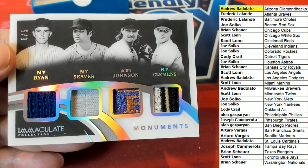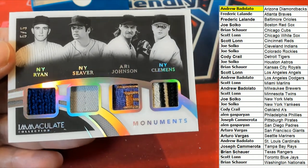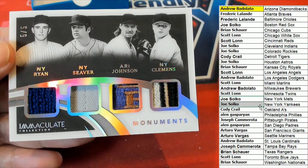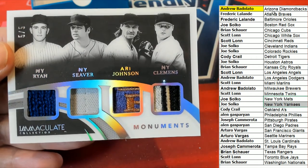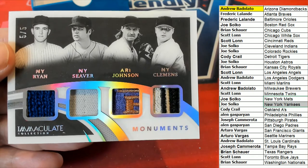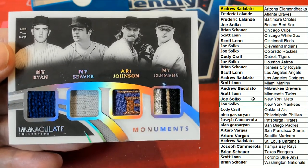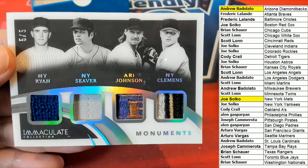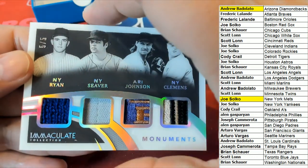Joe does own the Yankees. So three out of the four are owned. And this does not go to random. Joe has both New York teams and owns three out of four. And then Andrew had Arizona, but that's meaningless. Congratulations, Joe S. with your hit right here. It's a 5/5. Relics hit. Monuments.